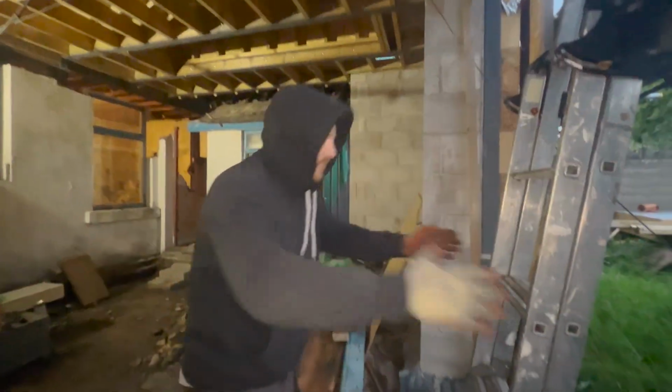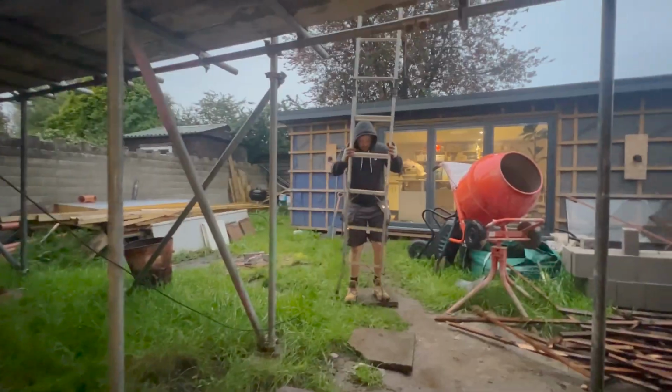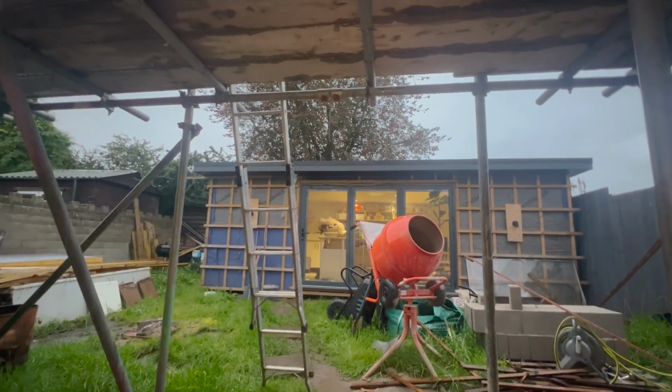Right guys, Rhys is going to make a run up there for the lump hammer. He was using a bit of wood, which I said he was stupid to do. So I forced him up there. I did say I would go, to be fair.